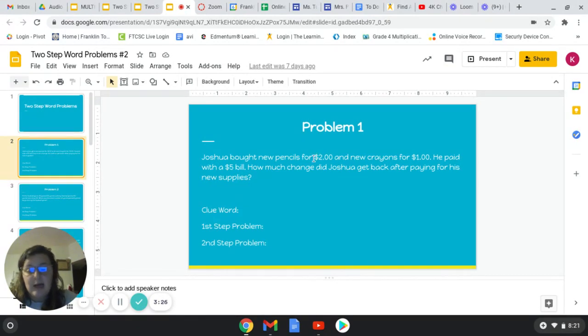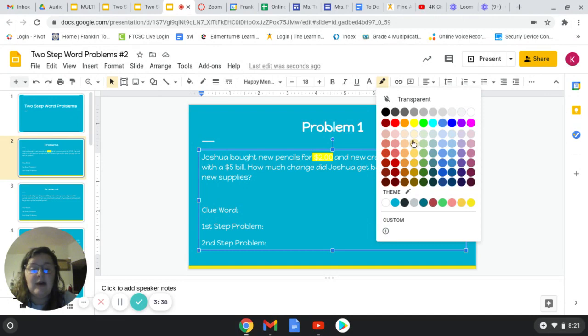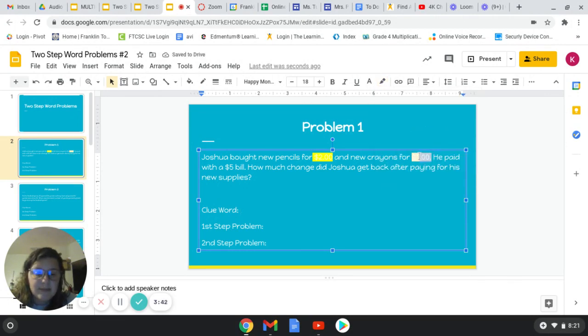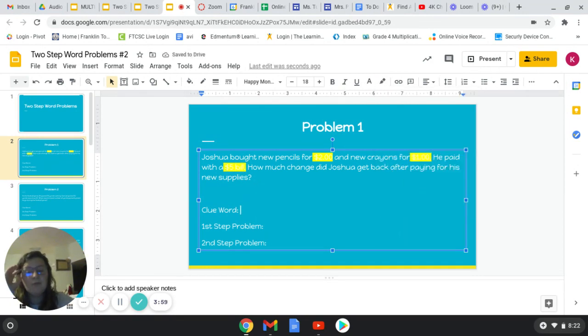I'm going to go through and highlight all of my numbers just like I normally do. So I'm going to highlight $2, and I'm going to highlight $1, and I'm going to highlight the $5 that I see down here. Whoops, let me change that to match the other one. There we go. And I'm going to highlight this $5 too. Now I'm going to figure out what the question is. The question is, how much change did he get back after paying for his supplies? So in my head, I should probably be thinking, well, how much did he pay for his supplies?